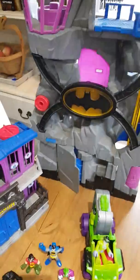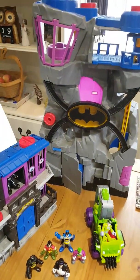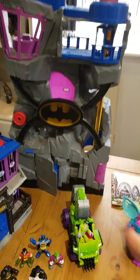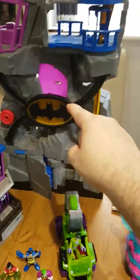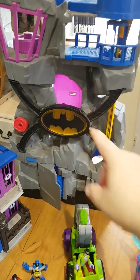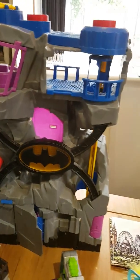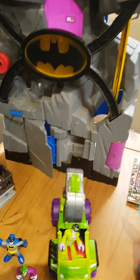A Batman Imaginext castle, whatever you want to call it, I don't. That alone cost me just £2. Now it is missing a little bit off the top, and it's a little bit dirty, but nothing I can't sort out. And that's all she wanted for it, was £2.